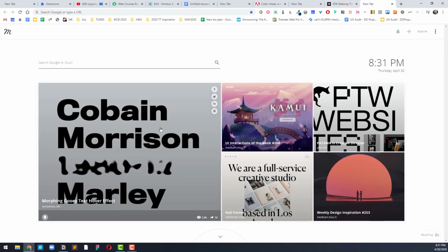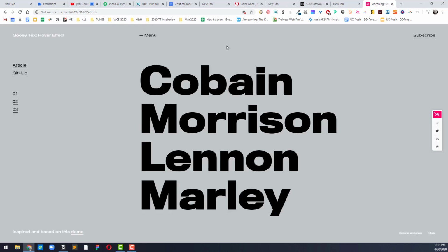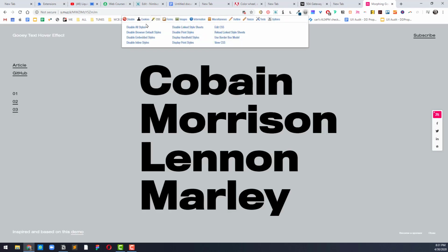Let's find a sexy website. Let's go to this one, right? Probably a sexy website because it's on Muzli. Oh, hover effect. No worries. Let's go to demo. And again, it's going to be disable images. All right, so we've got no images there. But now, let's do disable all styles. That's it. So you get to see what Google sees, because you assume, oh, Google loves my design, it shall put me to the top. No, it doesn't care. Give me words.